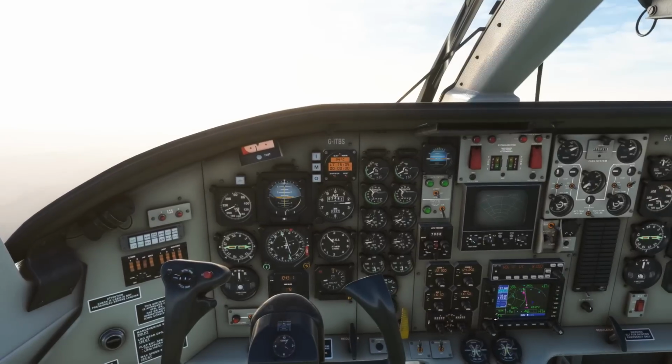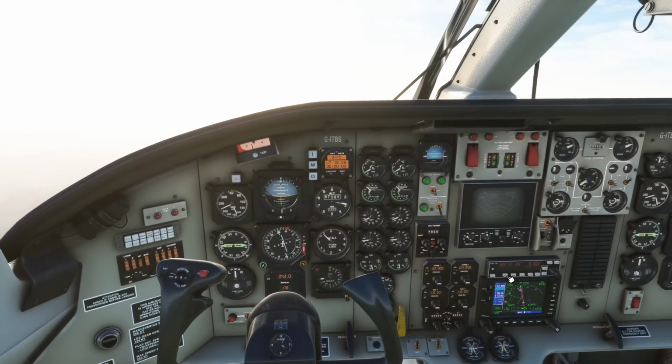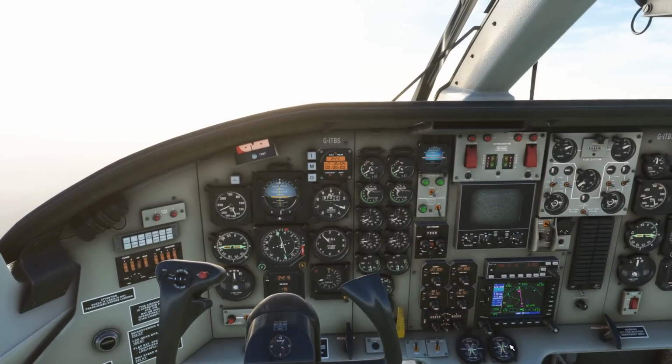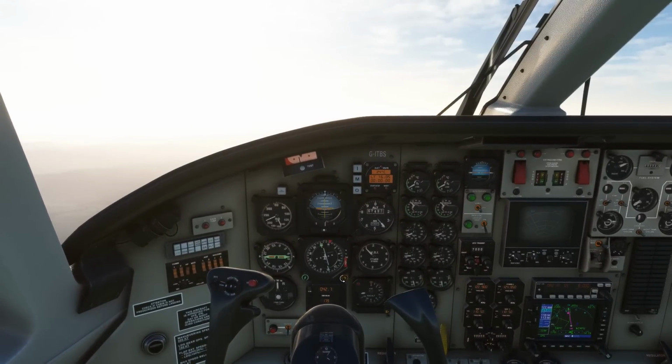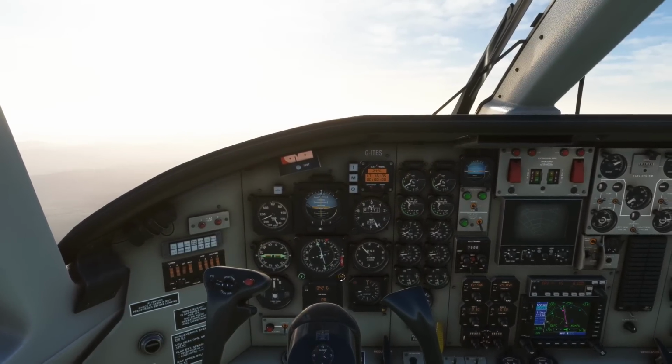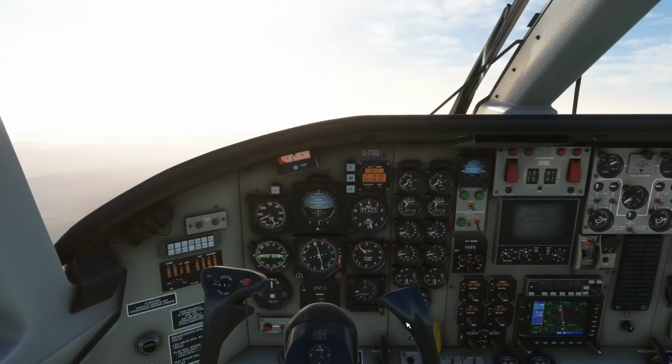Just coming onto that CDI bar, so we'll go into nav. There's nav now on the autopilot. And we shouldn't have much wind around, so we'll just center up the heading bug here ahead of time.